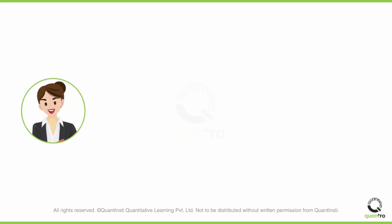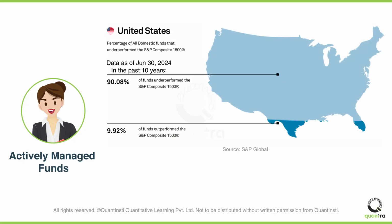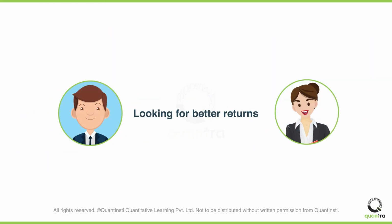Mary, on the other hand, opted for actively managed funds, hoping the higher fees would mean good returns. Yet, during the past 10 years itself, 90% of actively managed US equity funds underperformed their benchmarks. Now they both want better returns. So they start looking for an alternative approach.